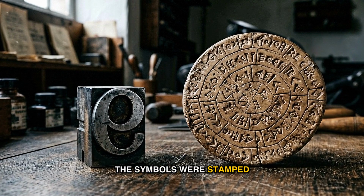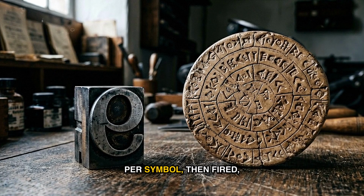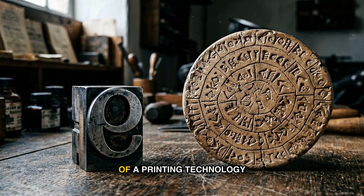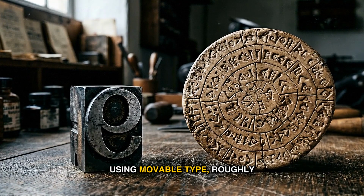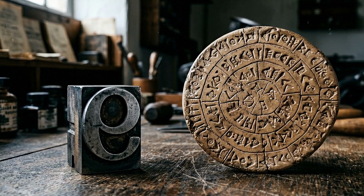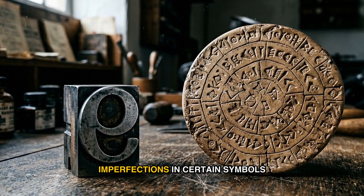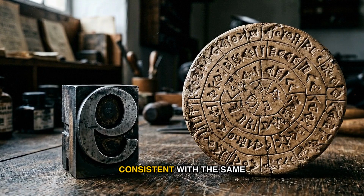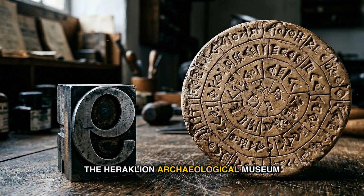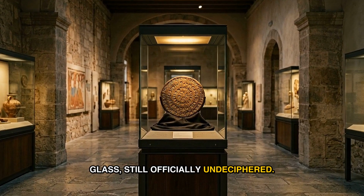The symbols were stamped into wet clay using individual carved punches, one per symbol, then fired, making it one of the earliest known examples of a printing technology using movable type, roughly 3,500 years before Gutenberg, a detail confirmed when researchers noticed tiny repeated imperfections in certain symbols consistent with the same physical stamp being reused. The Heraklion Archaeological Museum displays it under reinforced glass, still officially undeciphered.